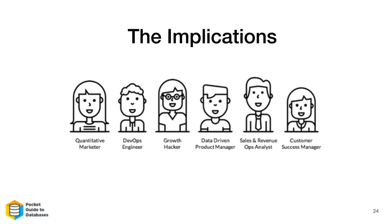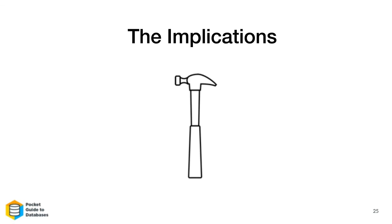We can really let them at the raw data more. And then the third implication, I think, is that we can start thinking about bigger and better and more better suited tools for all of these different people who access data. So it doesn't just have to be the hammer of a dashboard.